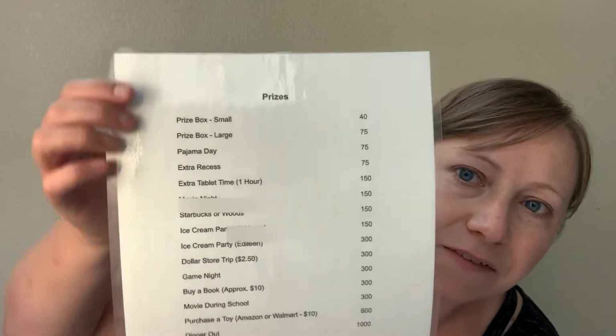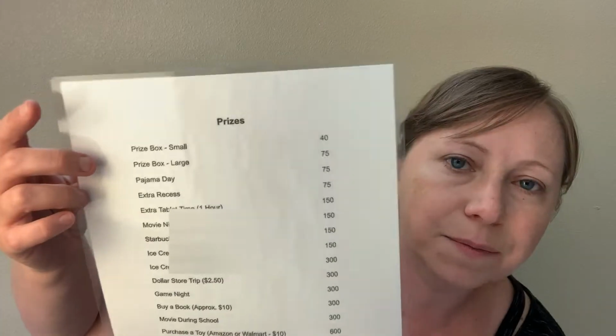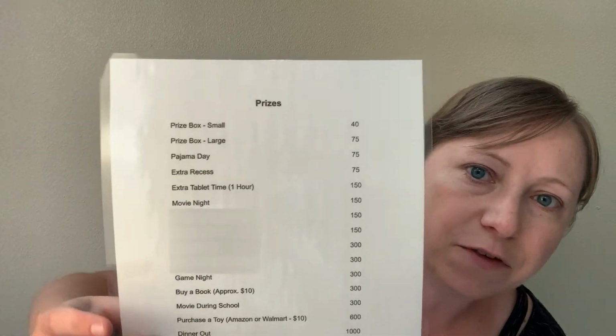And finally, dinner out. That is the most points. They get to pick a restaurant and we'd all go out for dinner. So those are the prizes that we have here. And here is my list, and I have it laminated, and the kids can check and save up their points, or they can just spend them quickly. Some kids need more immediate rewards, so those are the prize box. And if they want to save up points, they can save for these other things here.